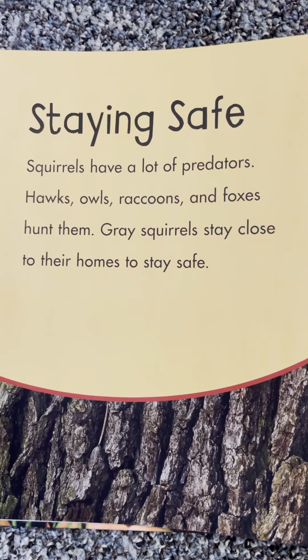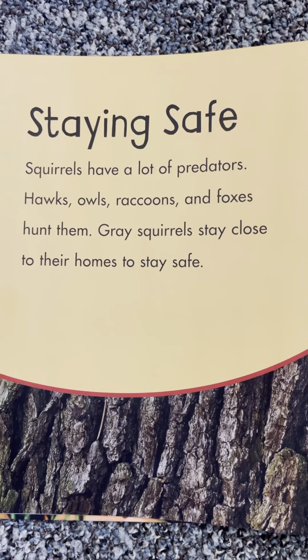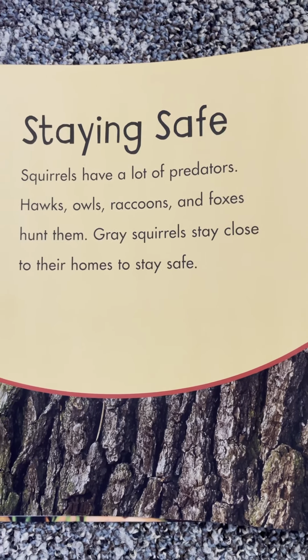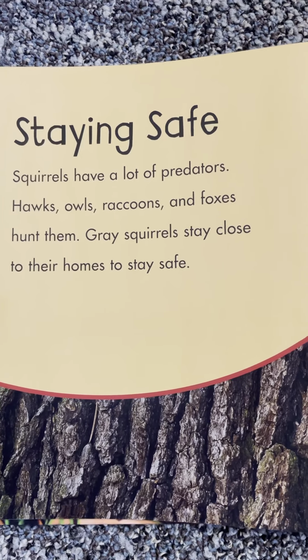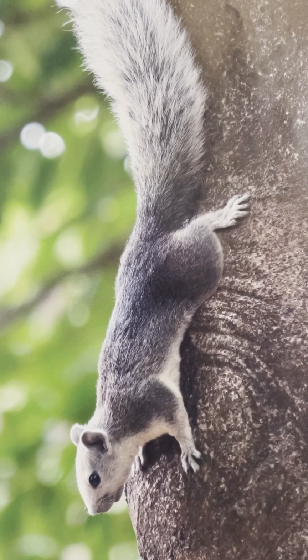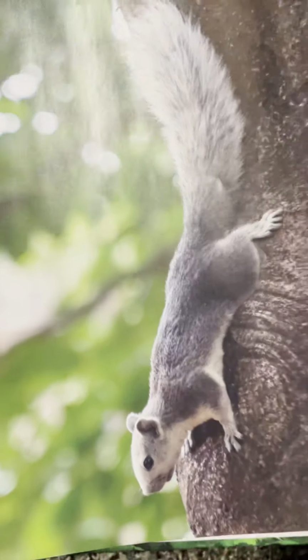Staying safe. Squirrels have a lot of predators. Oh, that's a big word. Do you know what it means? Hawks, owls, raccoons, and foxes hunt them. Gray squirrels stay close to their homes to stay safe. Hawks, owls, raccoons, and foxes are examples of predators. They like to eat squirrels. So squirrels stay close by to their houses to stay safe.